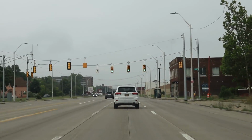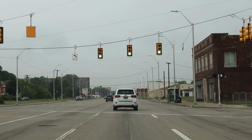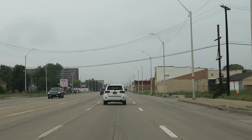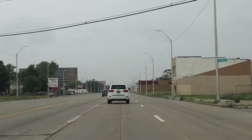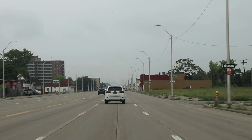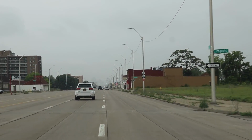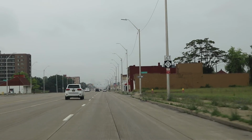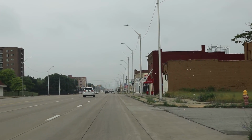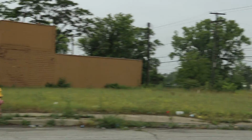Wow, I really expected it to be sunny. I think I will, let's see. I'll make a right down this street. Seminole Street, show you a little bit of this area. About 10 minutes from downtown Detroit on the east side.